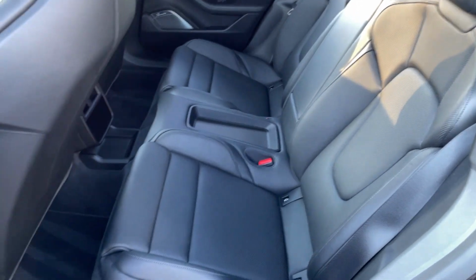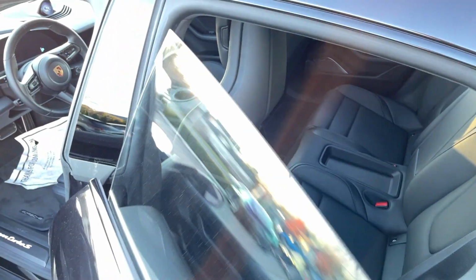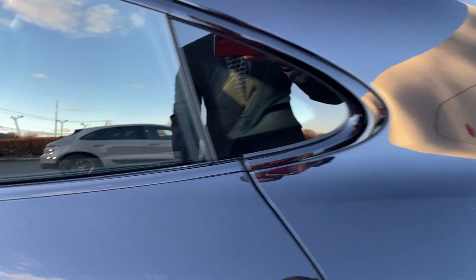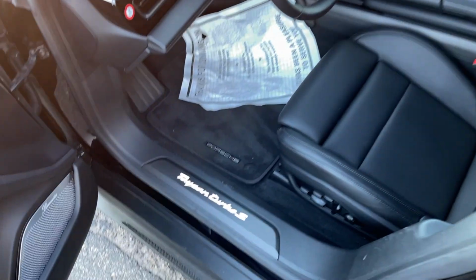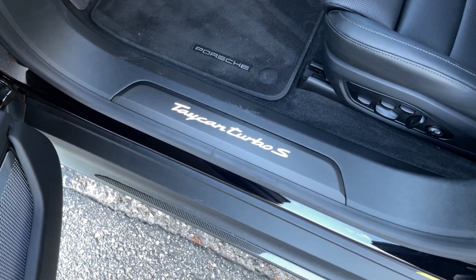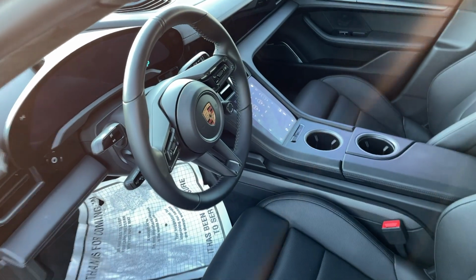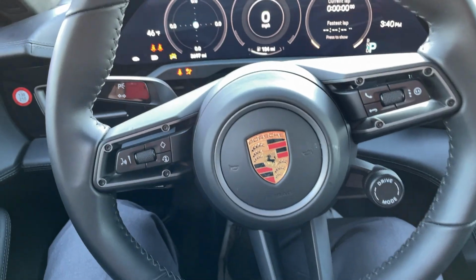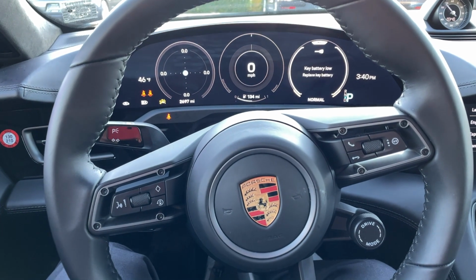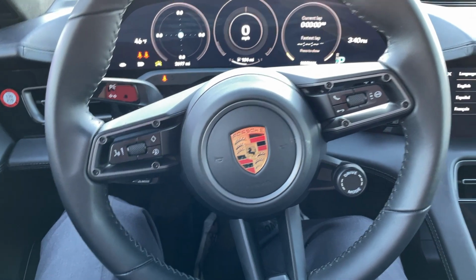Beautiful interior, all black leather inside the car. Smells nice and new. I'm going to close the door there. And here you have the Taycan Turbo S. The nice logo lit up there on the door sill. And we'll go inside here and show you a little bit on the inside. So here we are sitting inside the Taycan Turbo S.